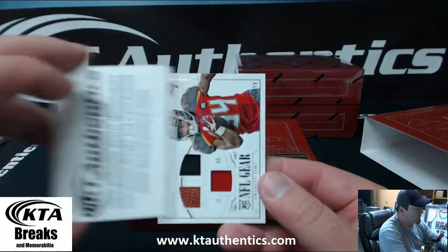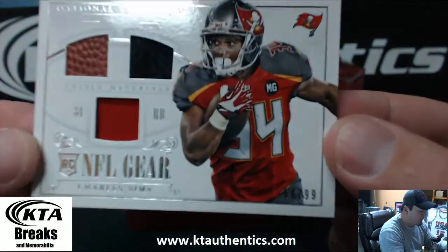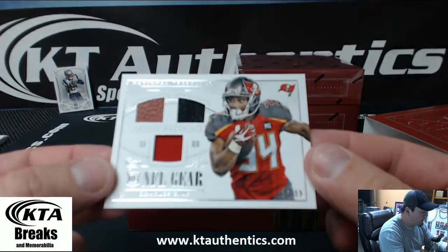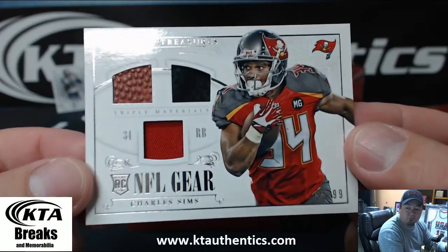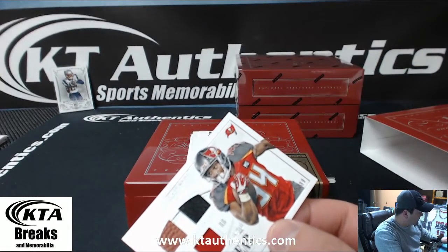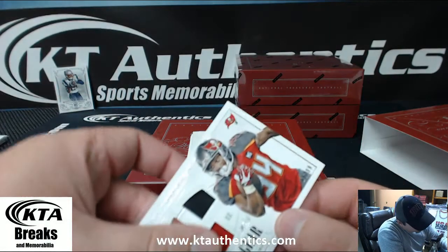Next one. For the Tampa Bay Buccaneers, 66 of 99. It's like ball, jersey, and glove. 66 of 99. Charles Sims. We had one, Lisa. We had a Timelines patch of Marquise Lee so far.